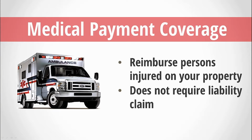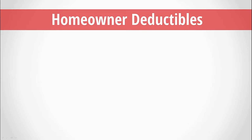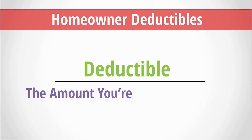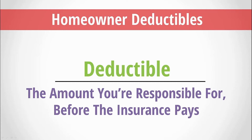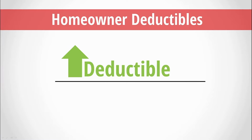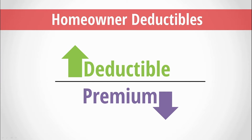So now that you have a better understanding of how the main home insurance policy coverages work, we'll wrap this up with a brief discussion about deductibles. Deductibles are one of the most important parts of any insurance policy. In addition to determining how much money you'll receive when you file a claim, they also affect how much you pay in premium. So, what is a deductible? When you experience a loss that is covered by your insurance policy, the deductible is the amount you're responsible for before the insurance pays. Keep in mind that the higher the deductible, the lower the premium will be. And on the flip side, if you do want a lower deductible, know that you will pay more for your policies up front.